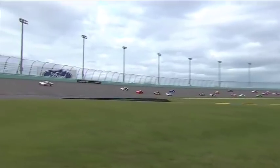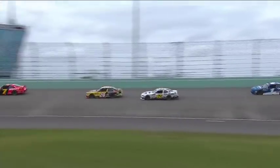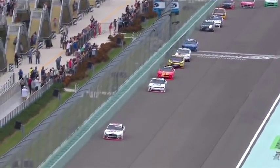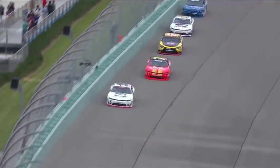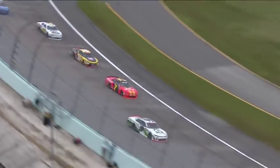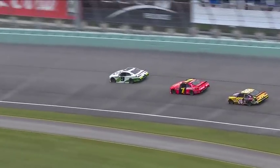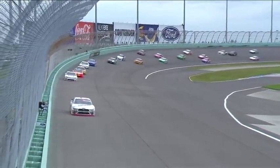And different lines around this racetrack. We'll see them dive to the bottom of the racetrack in turns 1 and 2, and then we'll also see them run right up against the wall in 3 and 4. At points, they'll be running right up against the wall and never leave the wall. And Tyler Reddick in that 9 car already to the middle of the racetrack. You see most cars on the bottom, trying to make the bottom work on new tires. Reddick already in the middle.